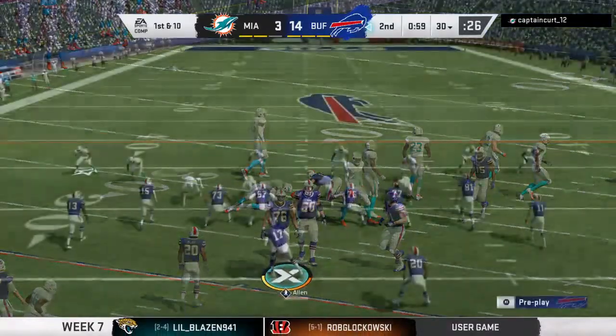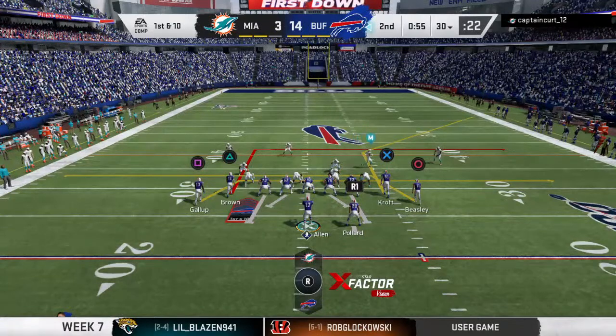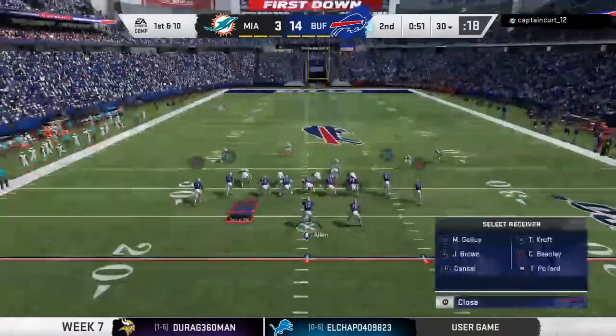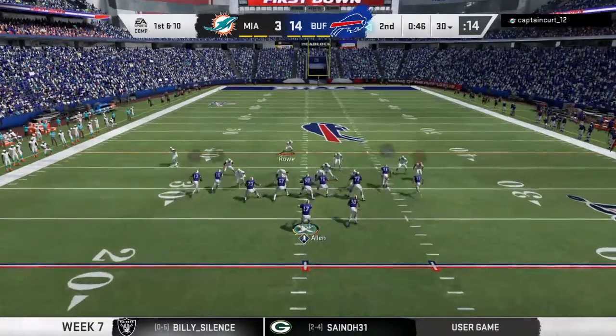Beasley signed with the Bills in March just before his 30th birthday after 7 years with the Cowboys, hoping that he can be a very valuable slot receiver in Buffalo. Just under 700 yards last year and 3 touchdowns in Dallas.